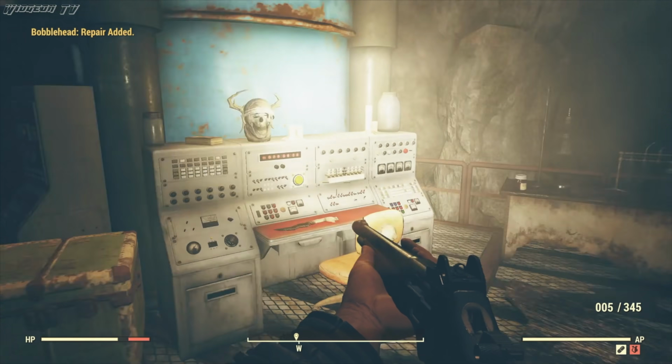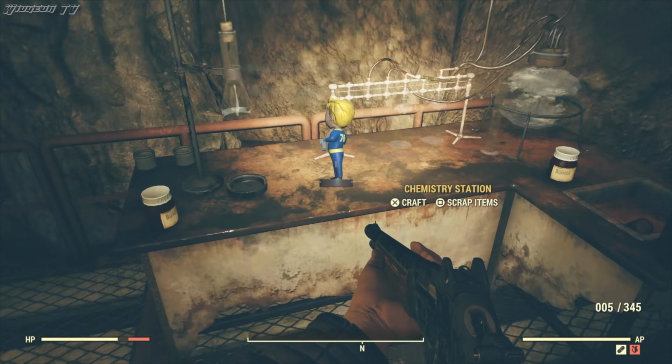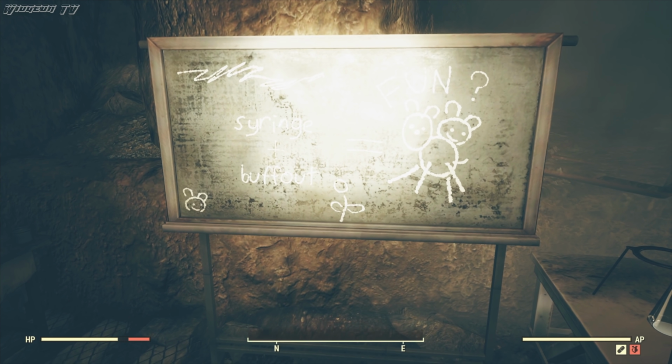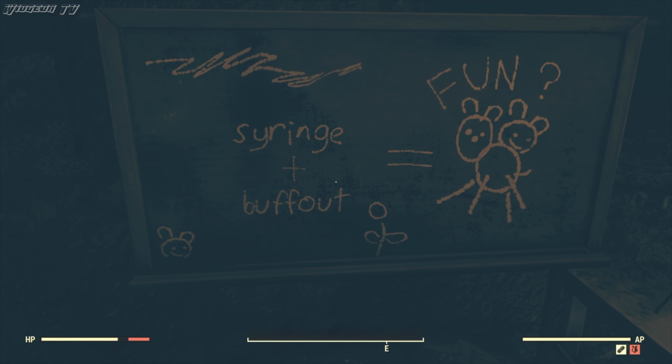We can also find a ritual mask and an end of dungeon steamer chest. Over on a chemistry table, we find an abnormal amount of Buff Out, and just next to the chemistry table, we find a chalkboard that says "syringe plus Buff Out equals fun." We'll be talking about this more here in a minute.